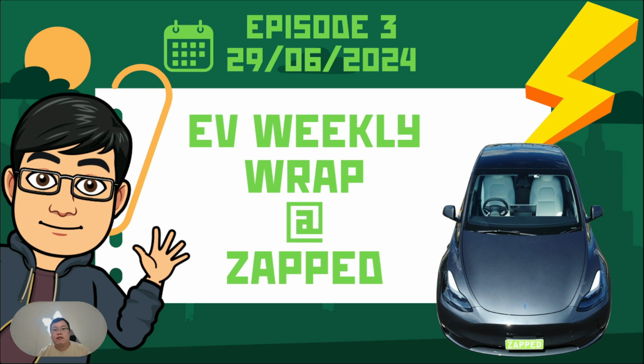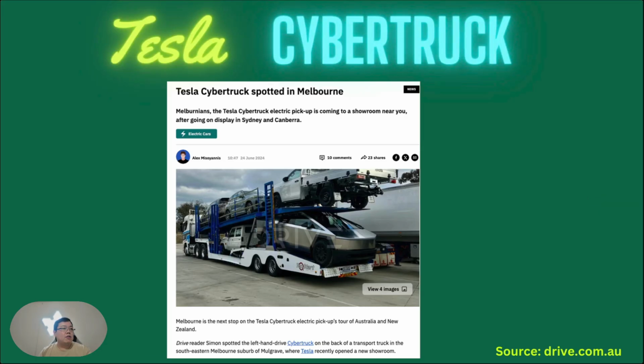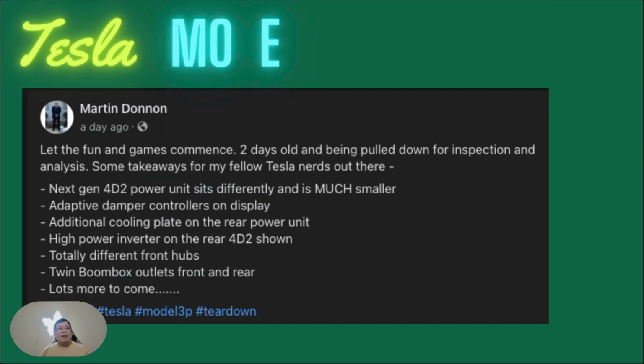We've got quite a lot of movement in the world of EVs this week. First things first, we have got some Cybertruck news again. Cybertruck, as you guys know, has officially left Canberra. It's been spotted in Melbourne, as you can see in this picture. I would say over the next couple of days, you'd probably find out specifically when it will be available for viewing. But from this article earlier in the week, it will be available in Mulgrave. So that covers that one.